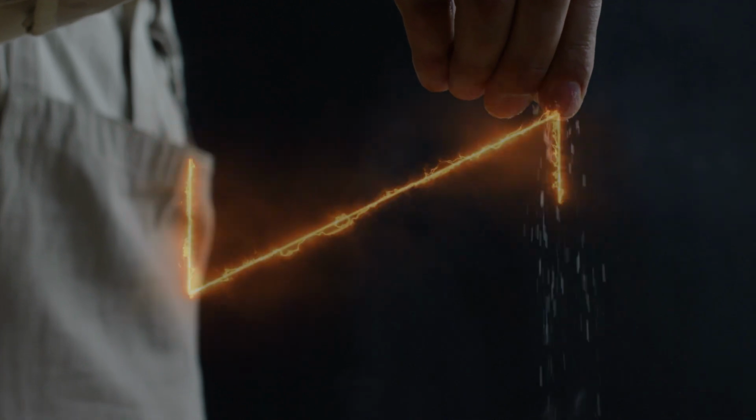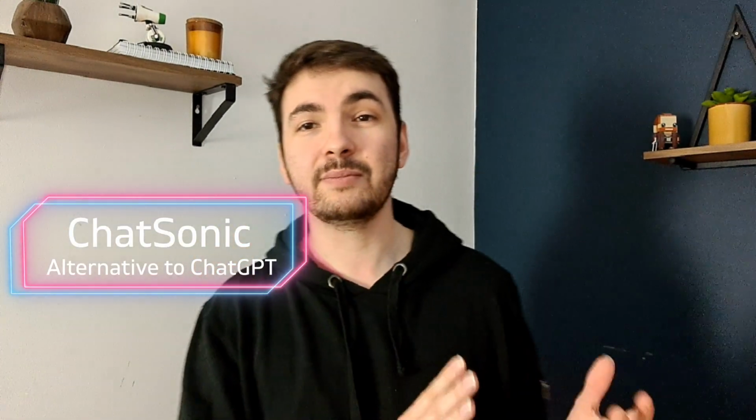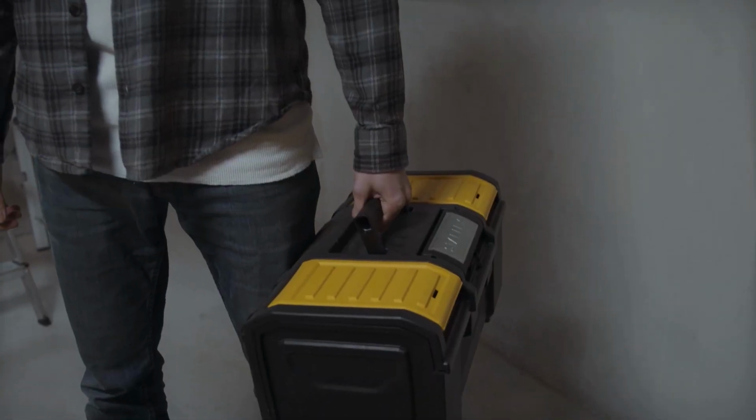Now, you've got to take this with a pinch of salt because the downside of ChatGPT is that it doesn't use Google live data. What this means is that the data that it's giving you can be a little bit historic. It's not going to catch on to new trends as quick as ChatSonic, for example. ChatSonic is the same as ChatGPT, but it uses live Google data. So definitely another tool to have in your toolbox.